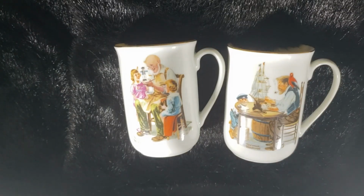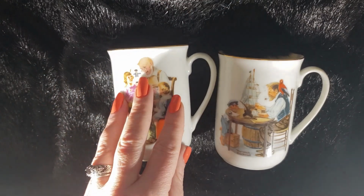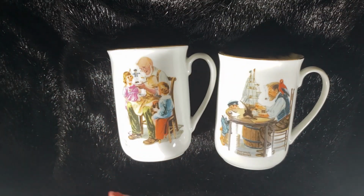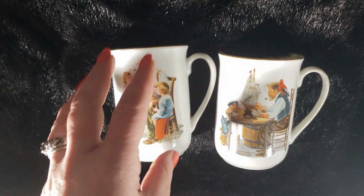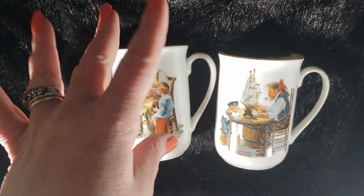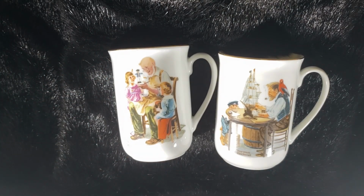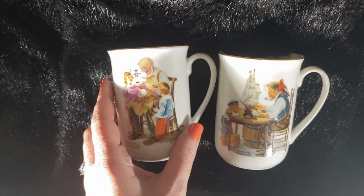Okay, up next, I have a set of 2 Norman Rockwell mugs. I had picked these up, and for some reason I didn't do it this Christmas, but I did it before, and I would stuff them with cocoa and those little cocoa spoons and little candies and fun little treats, and I sold them as gifts. It's a great gift-giving idea for these little babies here.